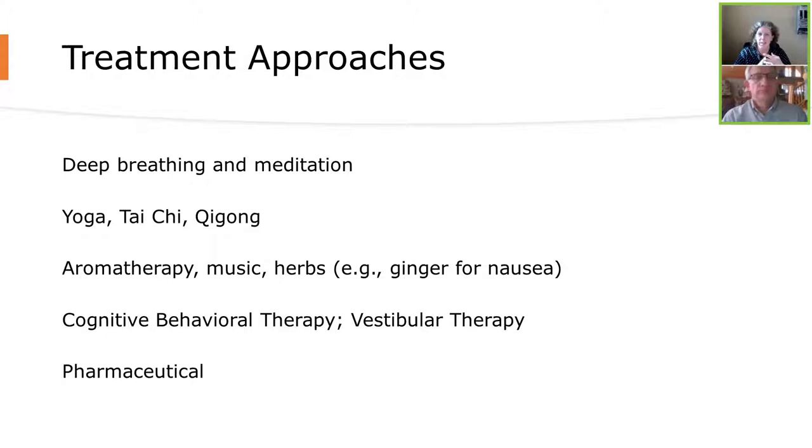I'm just going to highlight the ones that we hear about the most: deep breathing, meditation, yoga, tai chi, qigong, aromatherapy, relaxing music. Ginger is pretty commonly recommended for nausea. Cognitive behavioral therapy, vestibular therapy. And then of course, there's also the consideration of pharmaceutical management. When we talk about 3PD, it's usually SSRIs. So there are different types of medication that may help patients. For 3PD, the top three recommendations are pharmaceutical, cognitive behavioral therapy or counseling, and vestibular therapy.